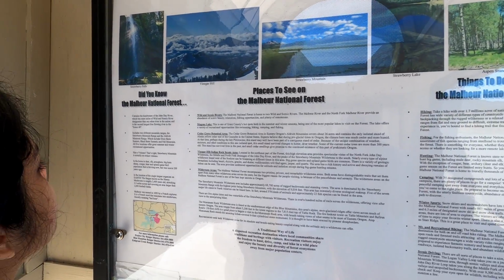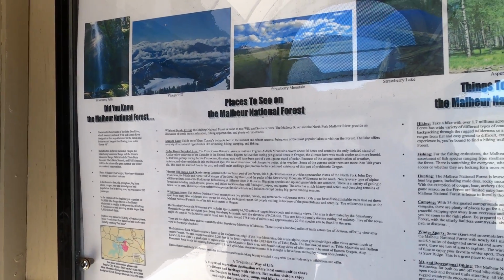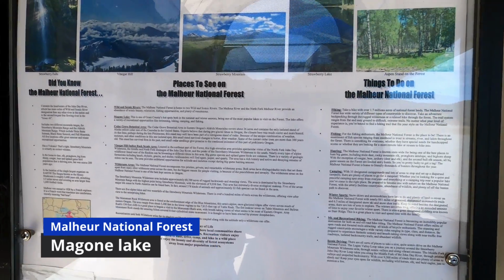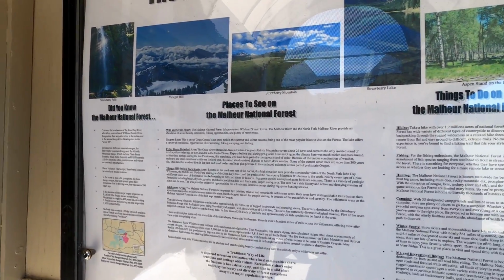We got recommended by our Airbnb host to go visit the Nagon Lake, but we couldn't go there because of time constraints. So if you're here and if you have plenty of time, do visit Nagon Lake and let us know how you find that.